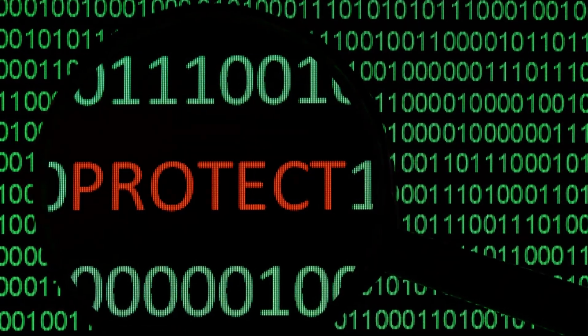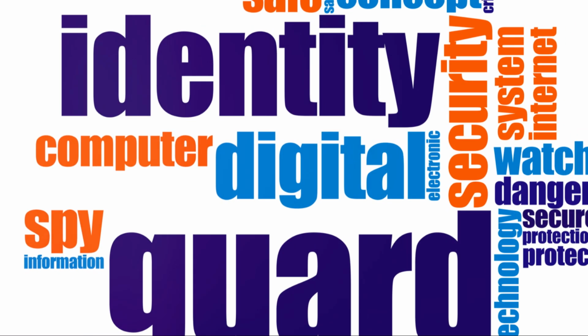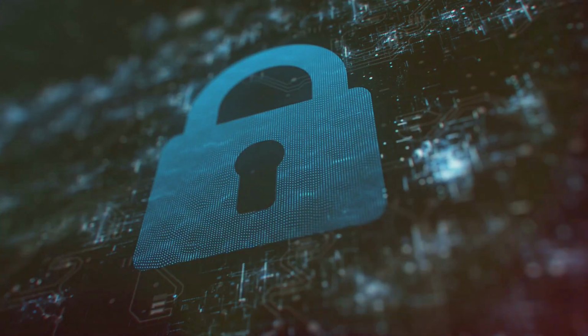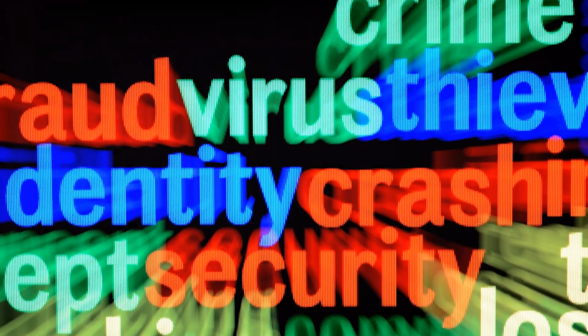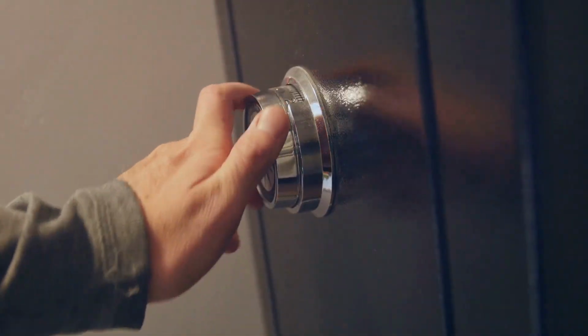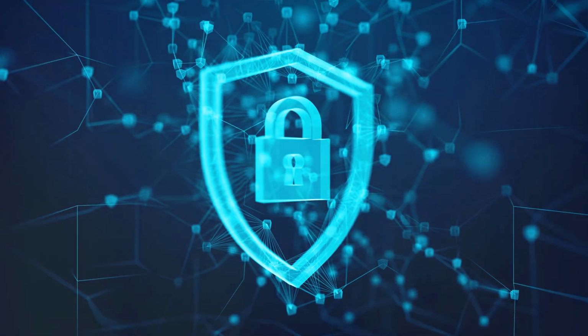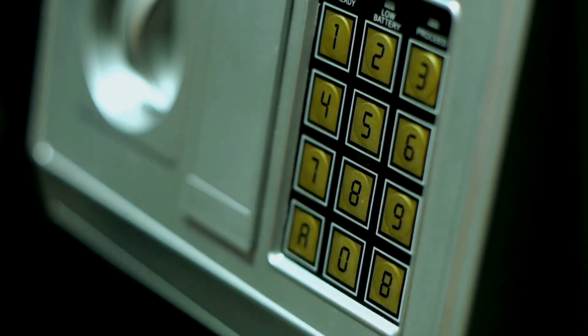But with all the good stuff we get to do online, it's like leaving a trail of digital breadcrumbs that anyone can follow. In today's digital age, protecting your data is more important than ever. We're talking about your personal information, your files, your photos, everything. It's like locking your front door, but on a digital level. Let's dive into some essential steps you can take to ensure your data stays safe and secure.